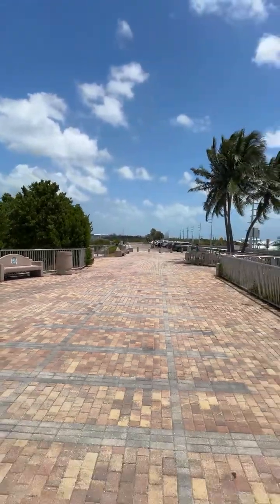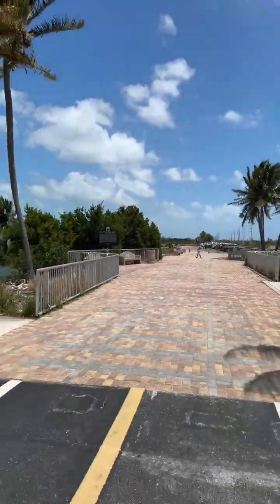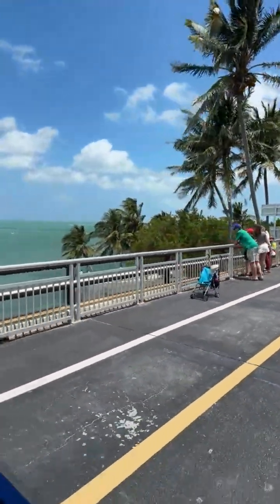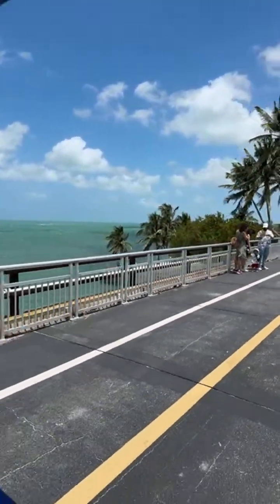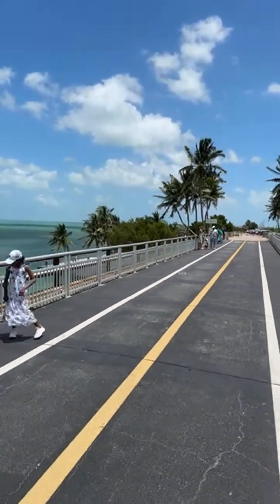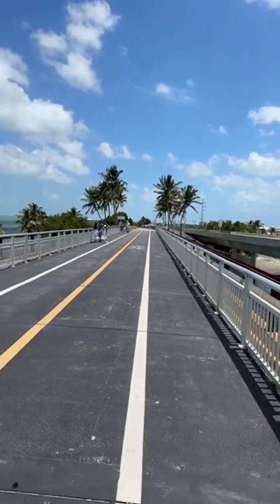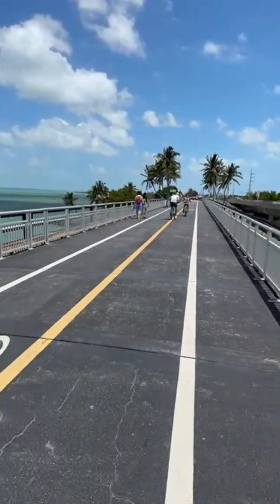Did I say Oscar? Hello, Oscar. Welcome. Thanks for joining us here on this trolley tour we're going to do on 7 Mile Bridge at the Pigeon Key. Yeah, they try to reproduce the train horn. This was originally a train bridge by Henry Flagler with Florida East Coast Railway. His dream to get a railroad down to Key West.